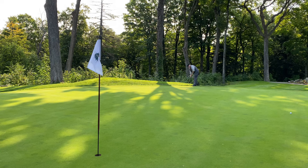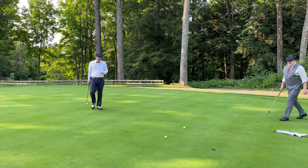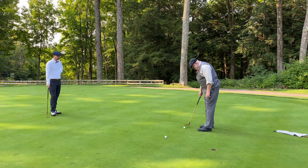Yeah, like any course you're playing for the first time, it's kind of an orientation session for both Andy and I. Figuring out what the proper pace was on these greens, figuring out how to navigate the rough, how to stay out of the rough. How to stay in bounds, in my case, on this hole.